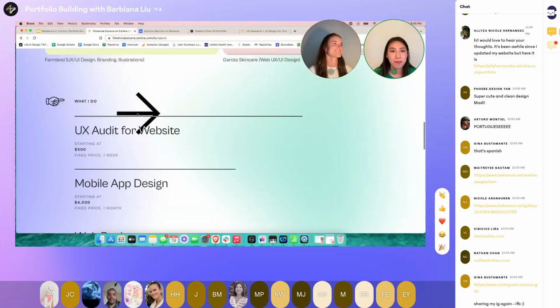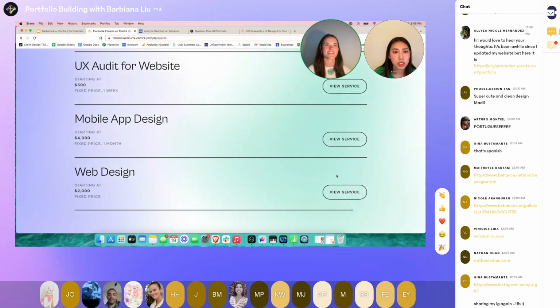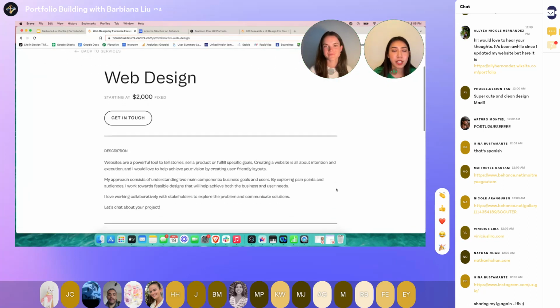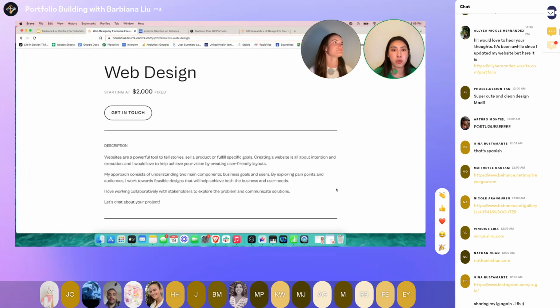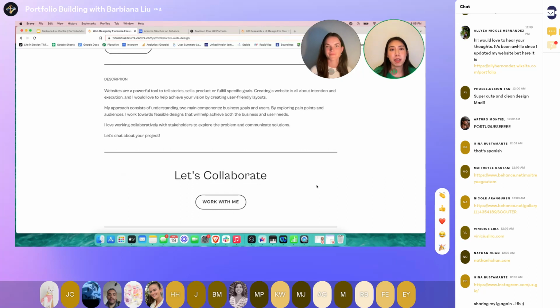Love that. Let's check out this web design one. I feel like that's very aligned. A clear call to action to get in touch with her. That's great. Having a description. I would say maybe share a little bit of your deliverables, like how to work with you, and what you would offer within this package. You only have basic information, which is great, but maybe share a little more so they don't have to contact you again asking the same questions.